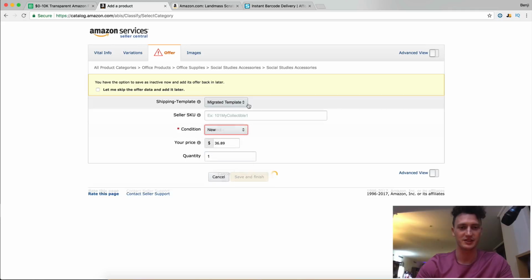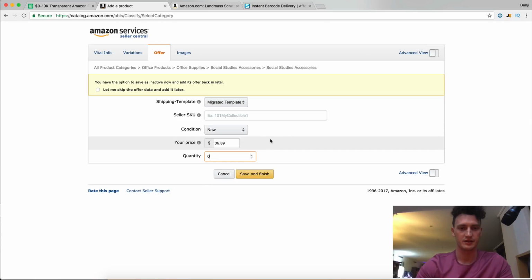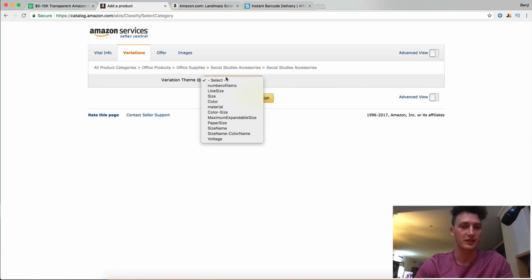So it's in new condition. Shipping template, migrated template is good. Let's see if we can put 0. Yeah, we can. Cool. So no one can buy that. You can also skip the offer data and add it later, which could be useful. Variations, we don't have variations, but if you do, you can come and put it in here. It is much easier if you do it up front when you list the product.